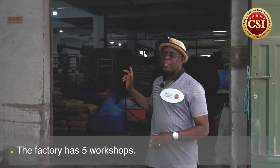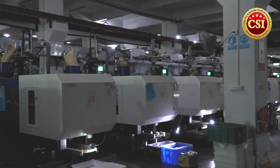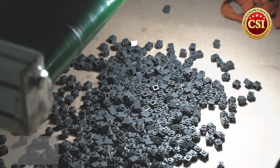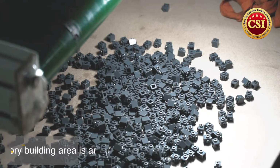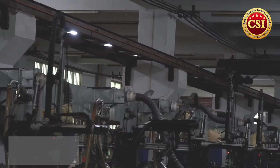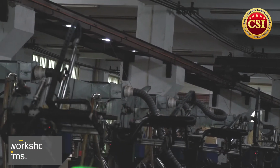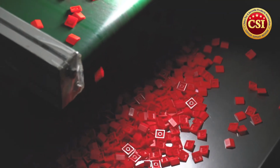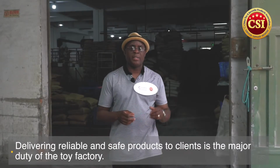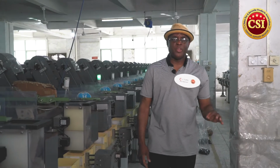We're now entering Youyi's manufacturing area. This is the injection molding section, where they have a combined total of at least 49 injection molding machines that they utilize with ABS material to produce their products. This company has over 40,000 square meters of working space, including office space as well as the manufacturing facility. You can see that they put a lot of emphasis on the craftsmanship that develops their products, with the technology that they use going forward. So here at Youyi, quality is always important to them, and they maintain the high standards as part of Certified Supplier Initiative.